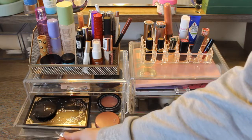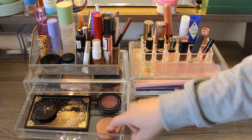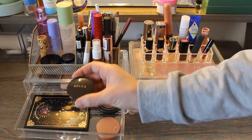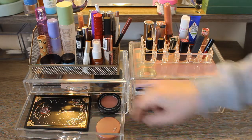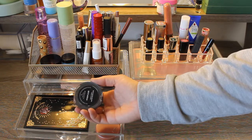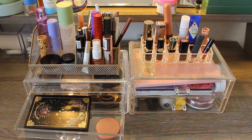And then for my blushes, this Tarte blush right here. This is also in my year-long project pan. This is my Becca blush in the shade Songbird. I love this blush. I'm sad to be pulling it out. I did get some use out of this Studio Makeup blush, and I really did enjoy it, so I'm going to go ahead and hold on to it. It's in the shade Wildflower.